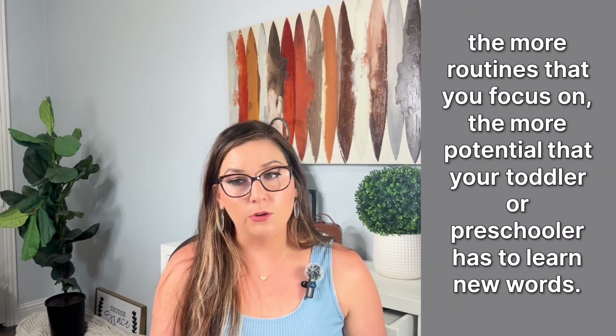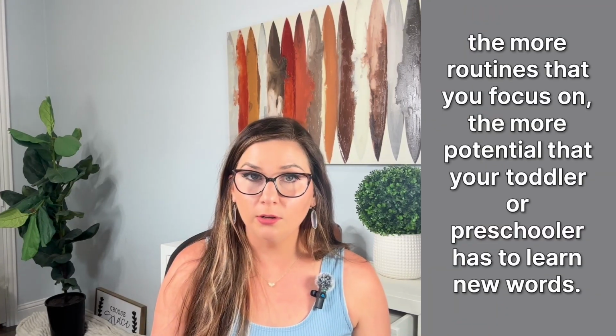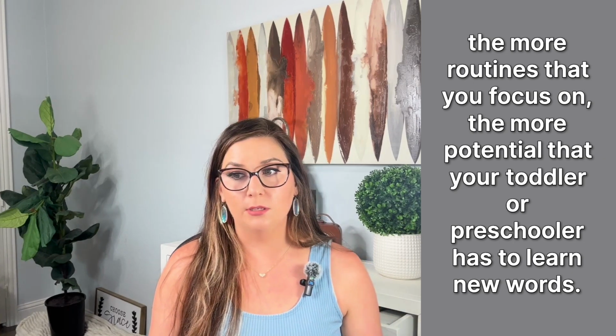The reason why this is such a good foundational speech therapy strategy is because the repetitiveness of routines is what helps children learn new words. So when you pair those same words with the same actions or objects day after day, it gives your child many new opportunities to learn new words. So the more routines that you focus on, the more potential that your toddler or preschooler has to learn new words. And the best part is you're already doing these routines anyways, so you might as well do a little speech therapy while you're at it.